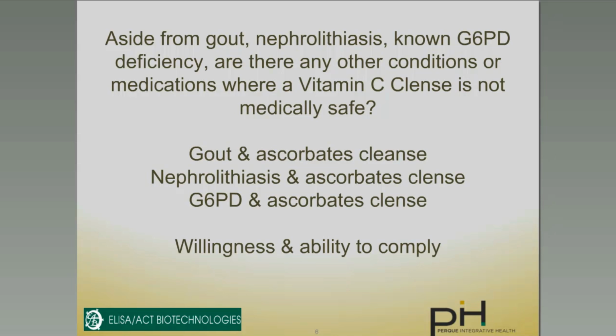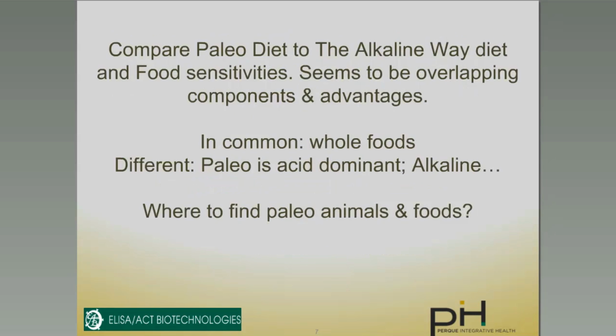So neither gout nor kidney stones are contraindications. G6PD is a bit complicated, and I'm happy to talk with individual clinicians about individual cases and how to safely and effectively have the protective benefit of the ascorbates without risking damage to the cells that are more rigid because of the G6PD deficiency.